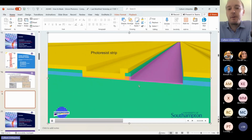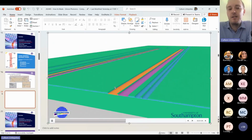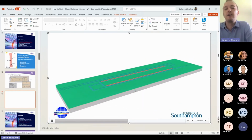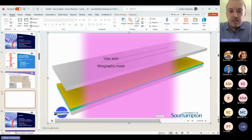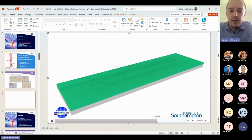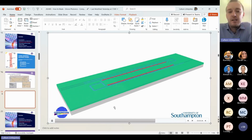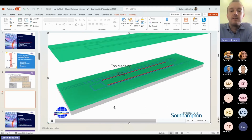I'm going to skip over the next 2 implant steps because what we do is we have a high doped region of P-type on one side of the waveguide and a high doped region of N-type on the other. Just in the interest of time, we'll skip over that. So we've now got 4 implantation levels in our waveguide.